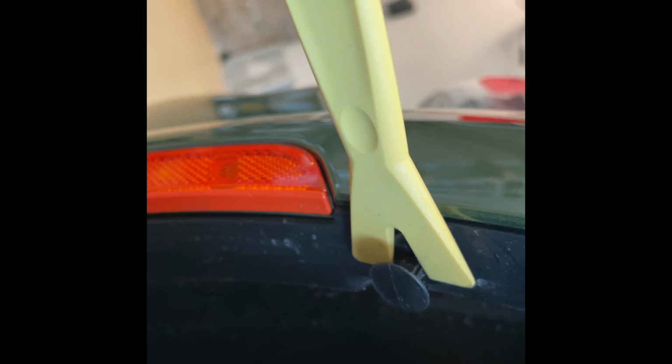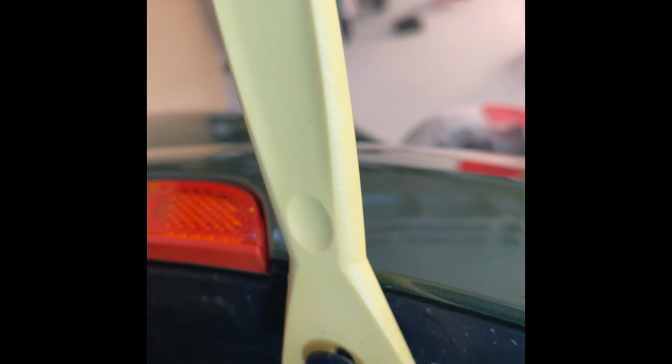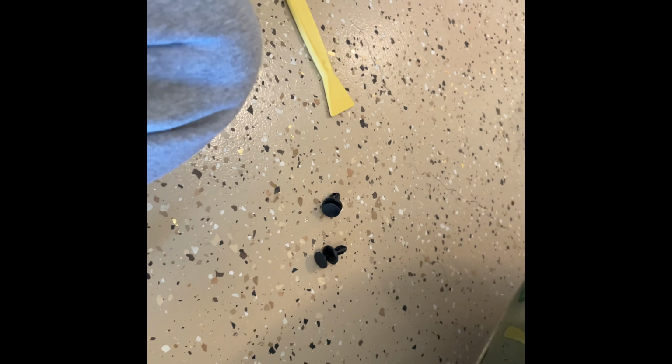Removed one, I removed two, and I'm working on the third one. Again, you just kind of prog this tool right in between both right here. See? You kind of push in, which is what I've done here, and then you remove it because you'll be recycling these. They'll be used again.